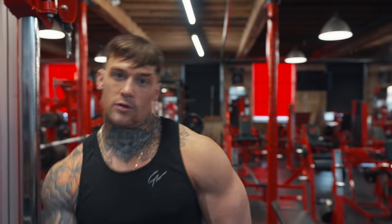What I normally do is bicep, tricep, bicep, tricep, bicep, tricep. All right, so three exercises on each. Sometimes I do four on each, but today we're gonna do three.